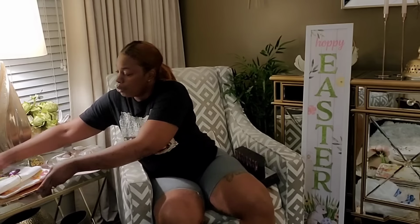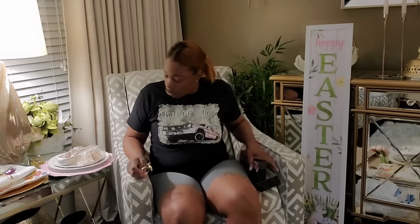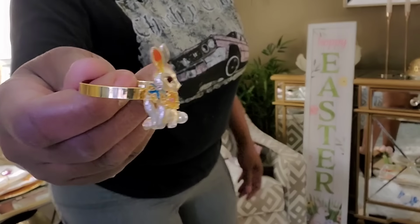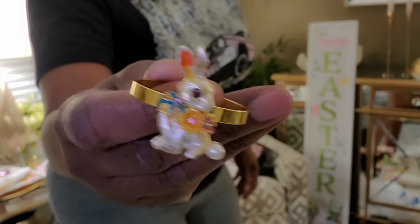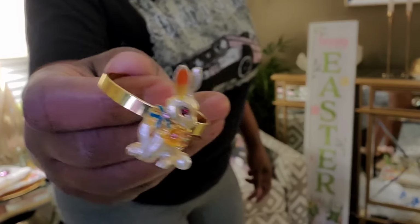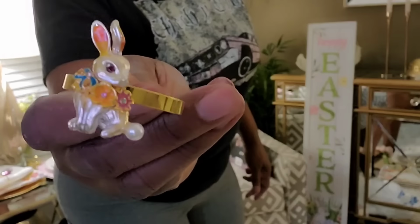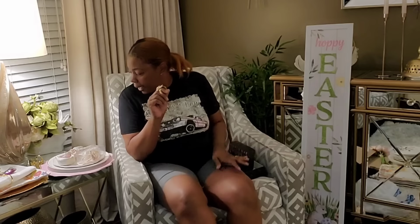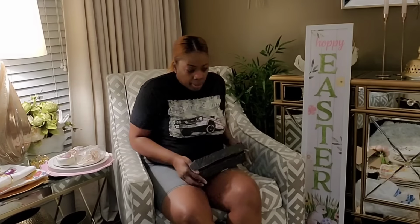And then I got these beautiful silverware to go with this. Oh, this is so pretty. Oh my God, I love this. So let me show you too the napkin ring I have. Look at that. You see that? That is so cute. It has all of the colors that's in the plate. It's in this bunny. $9.99 from Amazon.